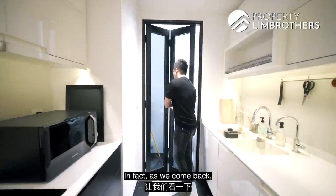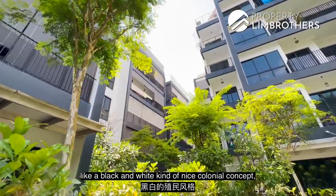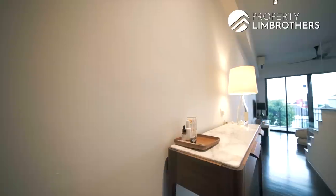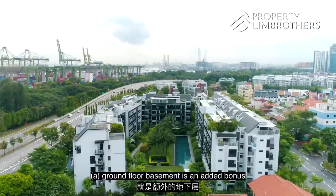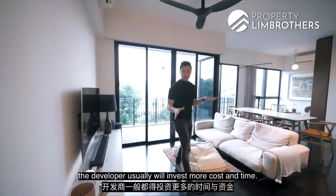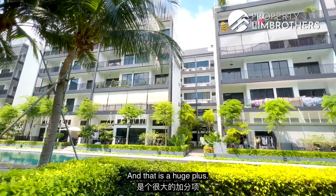In fact, as we come back, if you look at the entire facade of Village at Pasir Panjang, it's almost a little bit like a black and white kind of nice colonial concept, very modern. The detail that we see in terms of constructing this project is that most of the time, ground floor basement is an added bonus, because to dig the basement, the developer usually needs to invest more cost and time. This project gives you that basement parking throughout, that links through all lobbies, and that is a huge plus.